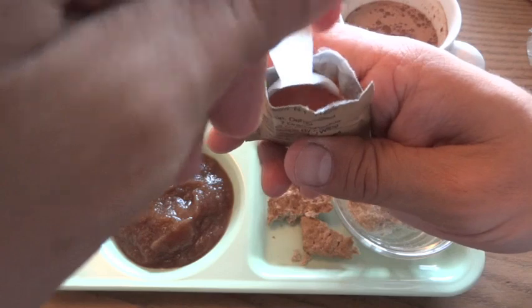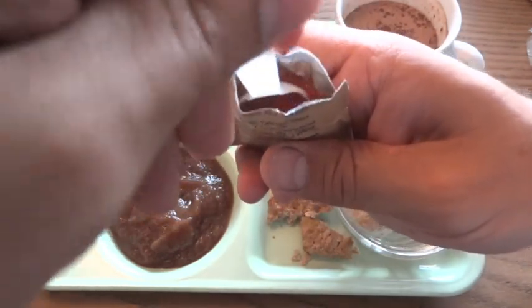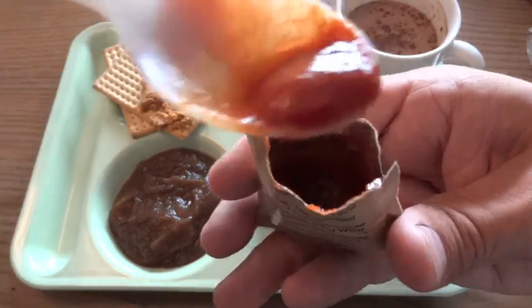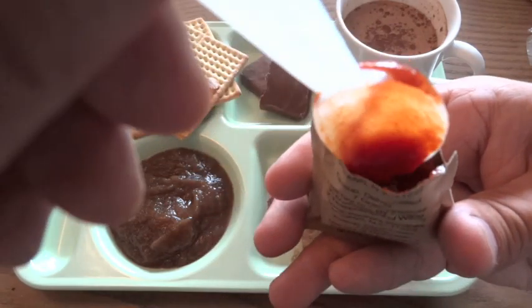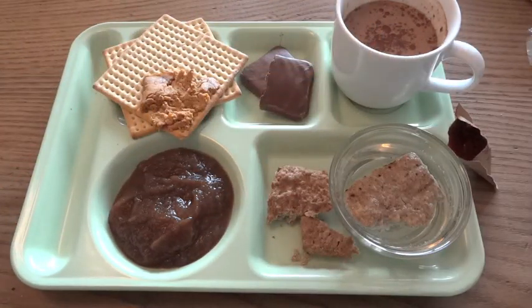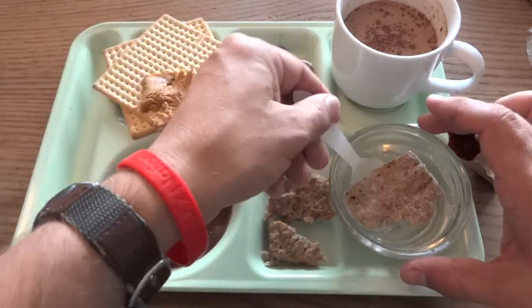Not really much room to mix this up in here, but you gotta do what you gotta do. There's your ketchup. Like magic. Now it's the moment of truth. Let's see.